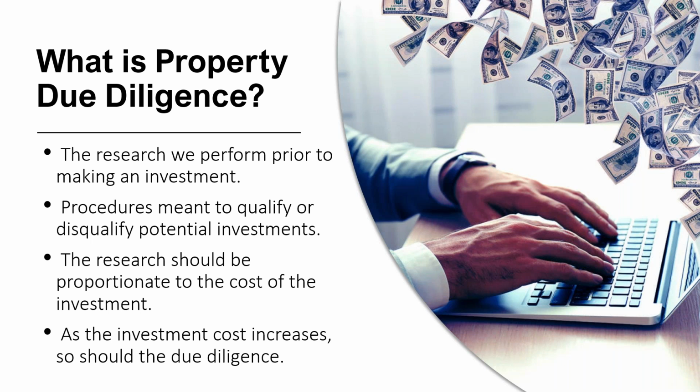Really, this is just the research that we perform as investors before buying a tax lien or tax deed. It's really just a method of qualifying the property to make sure it's going to be a good investment. It's about trying to ensure that you're making good investments, and the only way you can really determine that is by digging into the specific numbers that the property has, and that's what we figure out in the due diligence process.